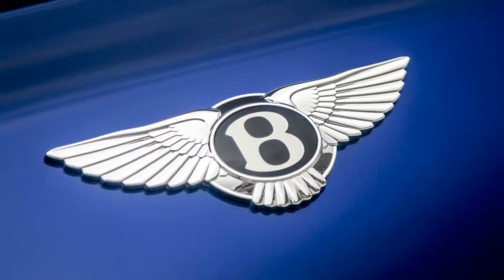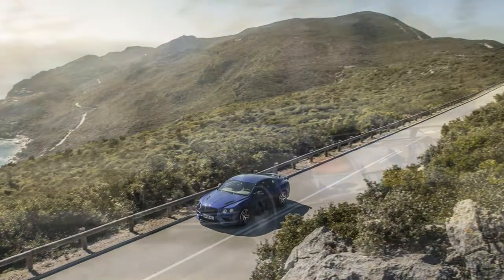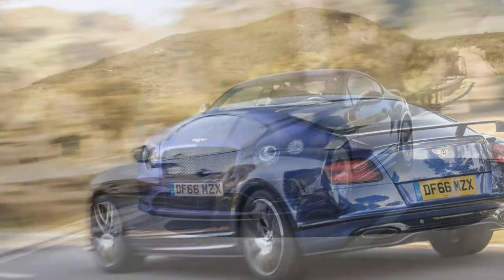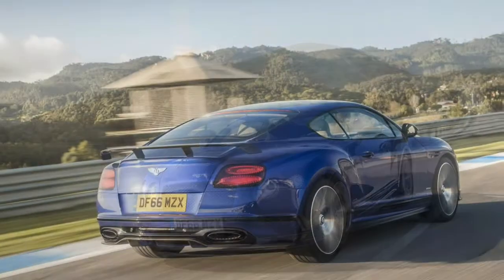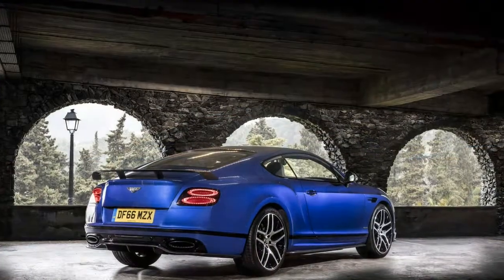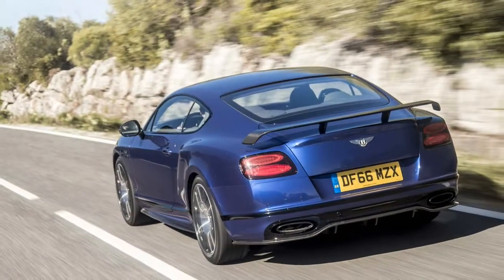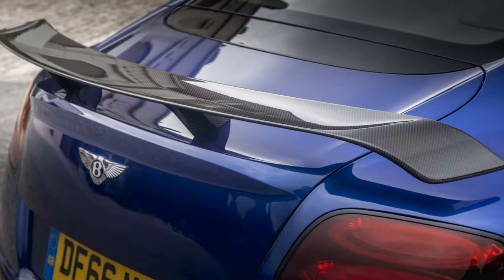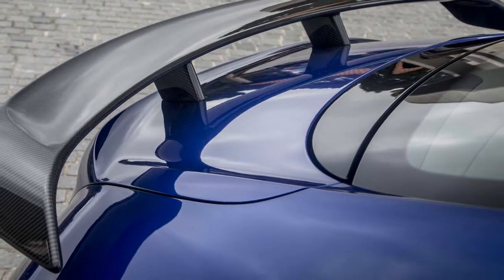But is today's Supersports destined for similarly iconic status? With its 209 mph top speed, 3.4 second 0 to 60 mph run, and output of 700 horsepower and 750 pound-feet of torque from its 6.0-liter twin-turbocharged W12 engine, the latest Bentley Continental Supersports is undeniably a benchmark in super-luxury grand touring. The sheer force of the engine driving all four wheels through its ZF-sourced, 8-speed automatic gearbox is stunning, with big torque delivered effortlessly, and barely perceptible lag, from 2,050 revolutions per minute to about 4,500 revolutions per minute.